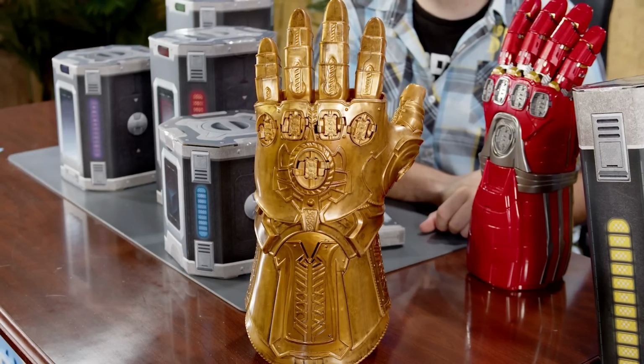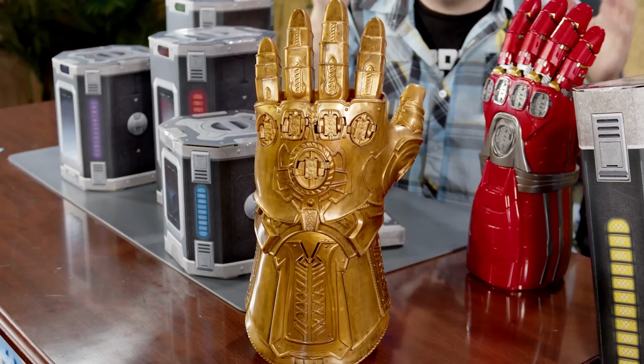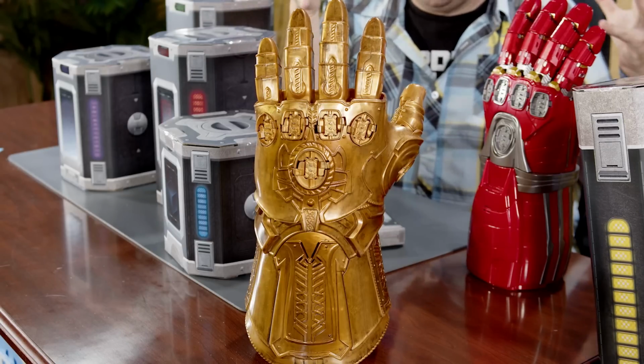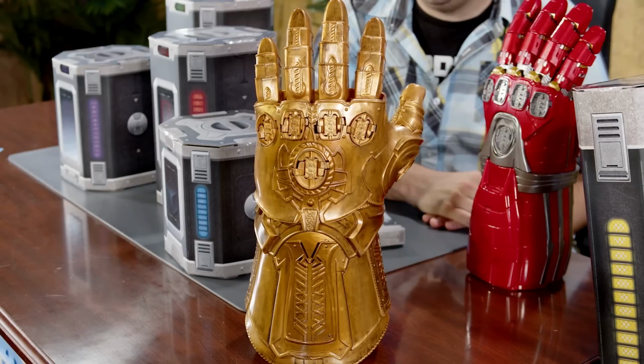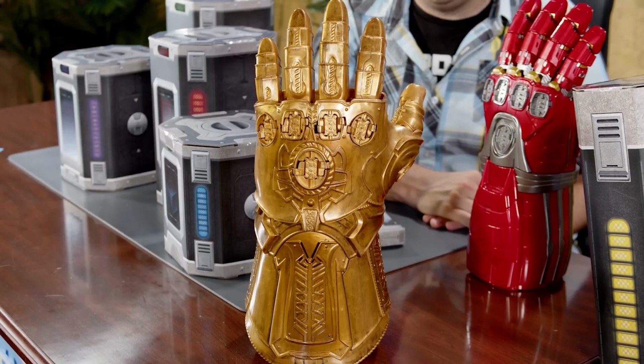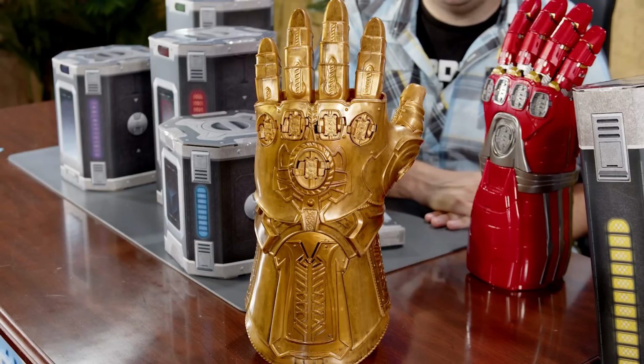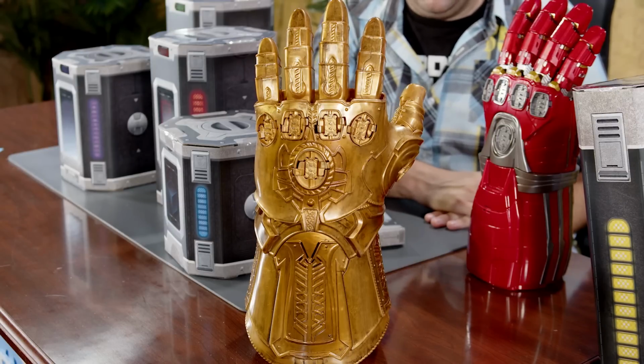So yeah, that's the Thanos Infinity Gauntlet. It's pretty good looking. I don't own the one they've sold otherwise, I know a lot of people bought that big expensive one. I think it's made by Hasbro. That's in the big black box. I know people are very happy with that. I think this one's great. I think it's pretty detailed for being plastic. I think it's pretty sturdy for being plastic.